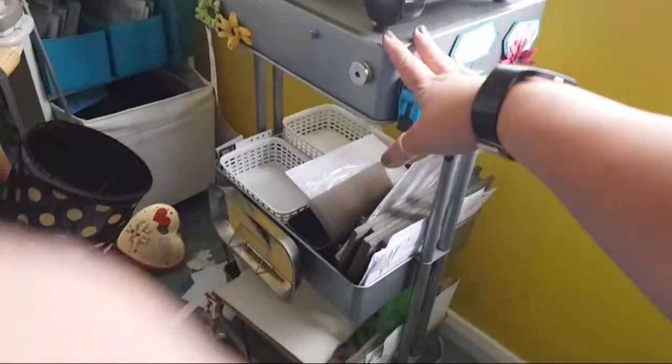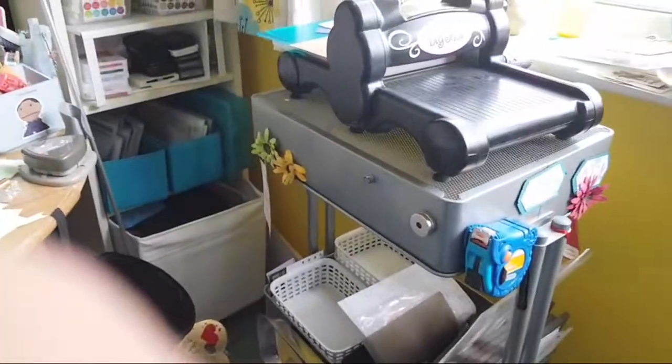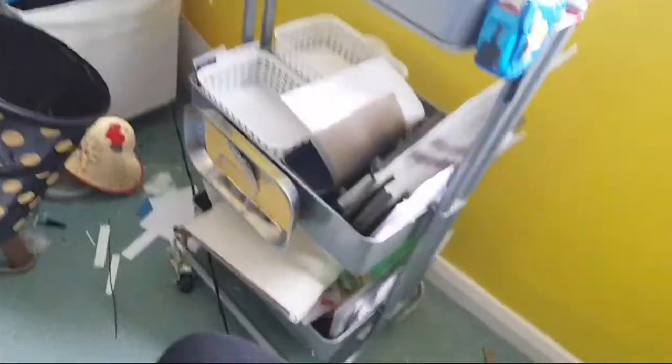Then I have my trusty trolley. Sometimes you'll see this in the background. This comes out usually, sorry, my finger's in the way, for workshops. I wheel it into the kitchen. It's great. I load it up and it's perfect for taking into the other room.